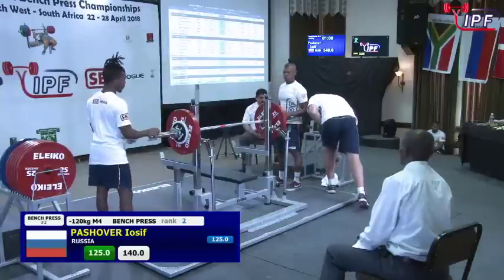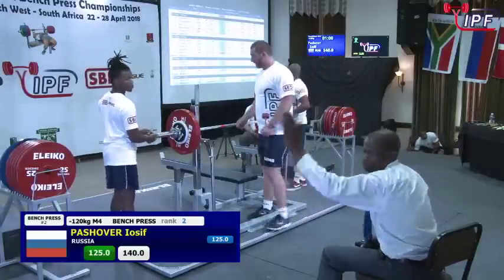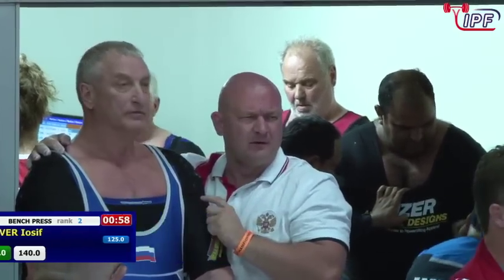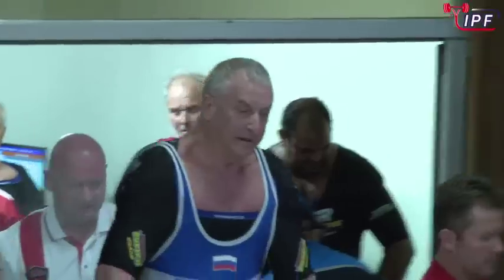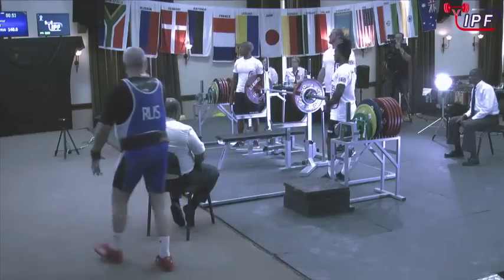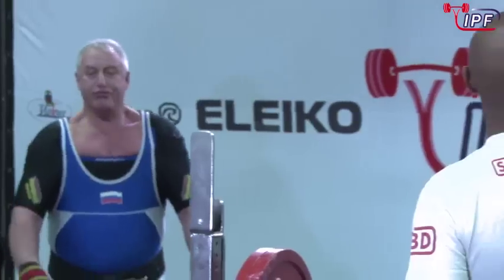Okay, so this guy, Pashover from Russia, this is his first year as an M4. Okay, so he's going out for 140. This won't move him up to the top in his class because he's heavier than the other lifter.